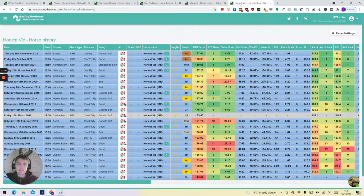The last horse is Honest Vic, and this is the horse that I think is absolutely thrown in now when he goes in a handicap over fences. He's down to 141 now, Honest Vic. The beginning of the season, he was rated 150. And that came after winning at Cheltenham in October over hurdles. He flew up the handicap for a very impressive win. Then finished 5th in a Grade 1 and then finished 10th in a Jumpers Bumper.